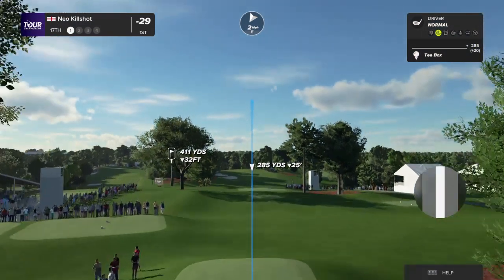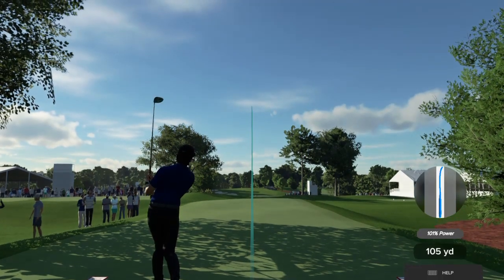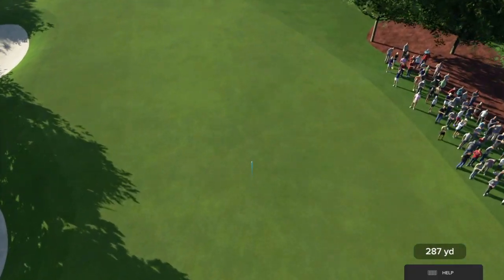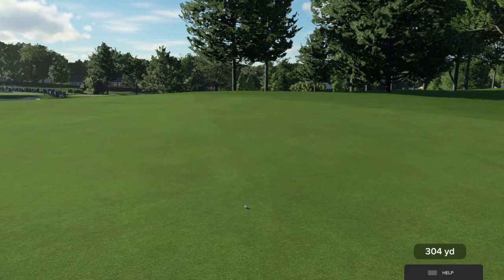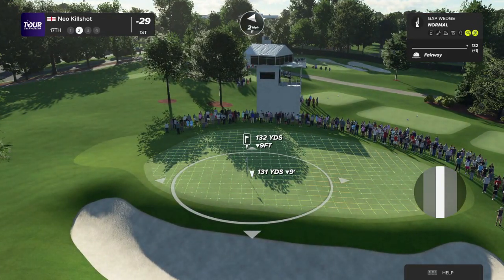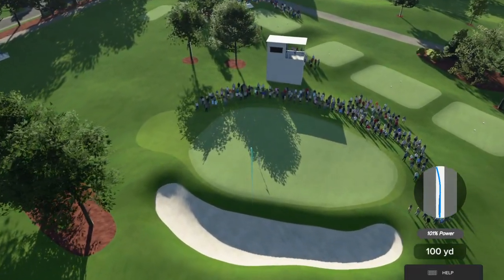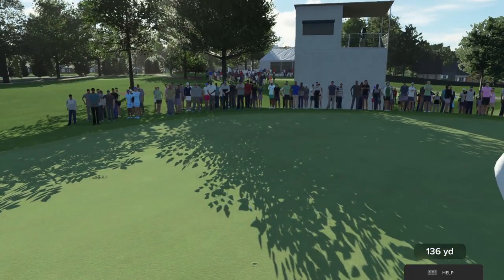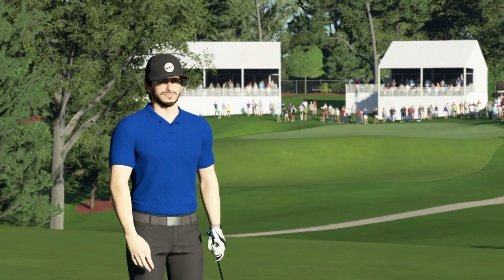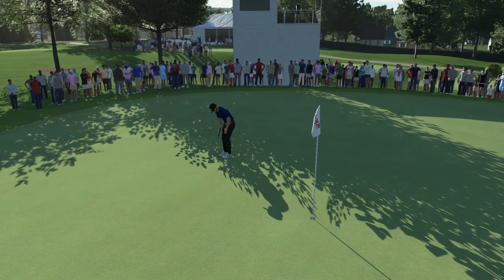Teeing off here on the 17th hole. That's some good golf right there, from about 130 yards here. Oh, come on, sit. Nicely done. Oh, 14 footer. All right, guys, this for two birdies in a row.